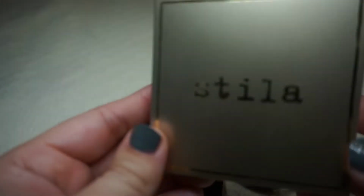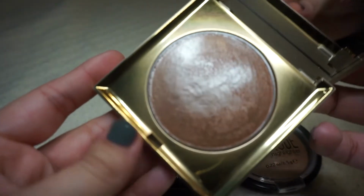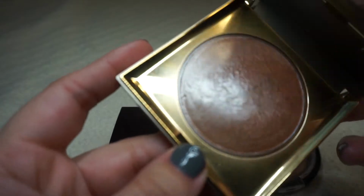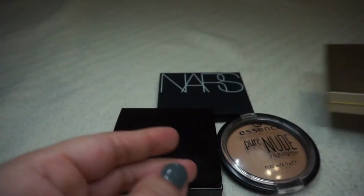I really enjoy this one. It is that kind of putty texture, but it's been staying, you know, it's been useful. It hasn't dried up or anything. It's been in my collection for a couple of years, so really enjoy this one, definitely keeping it.